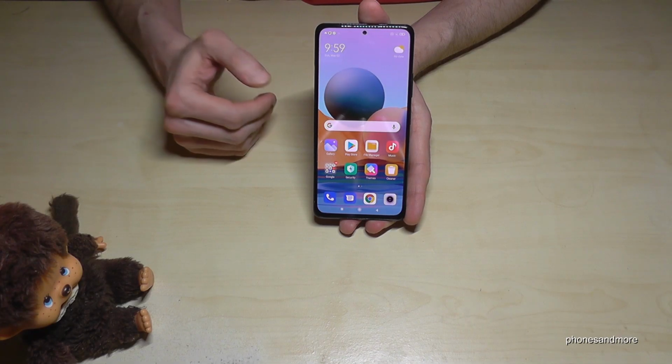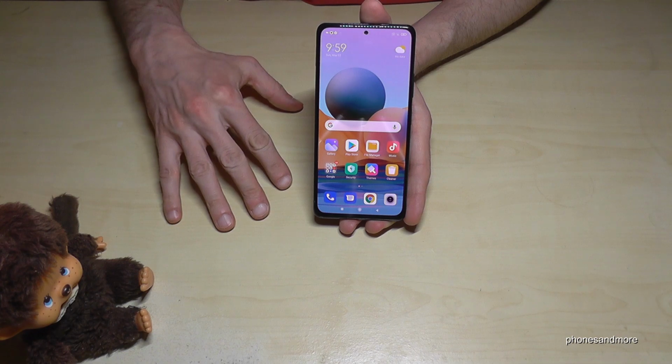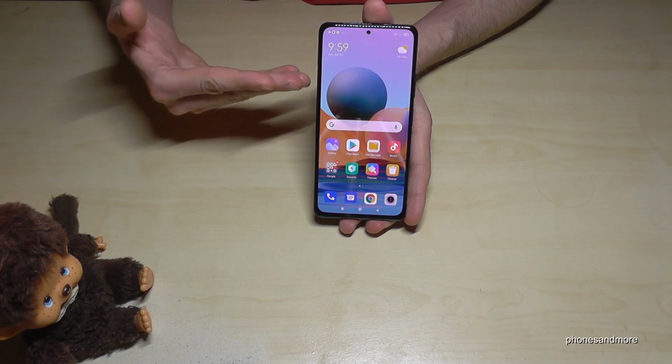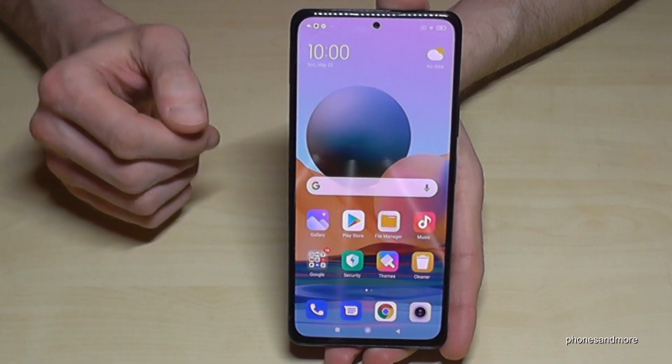Yeah, the next thing I want to show is you can clone apps here on that phone. That means that you can have 2 Facebook accounts maybe, or 2 WhatsApp accounts. Why not? Because you can insert 2 SIM cards. Why not having 1 WhatsApp account for each? So let me show you how you can do that.